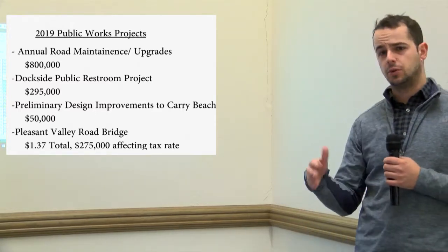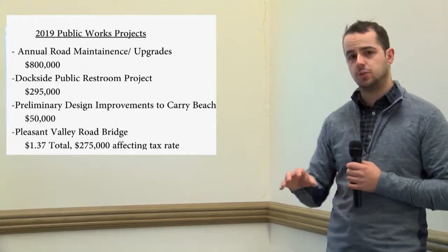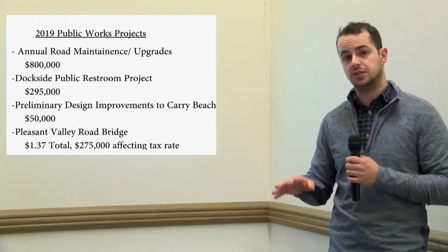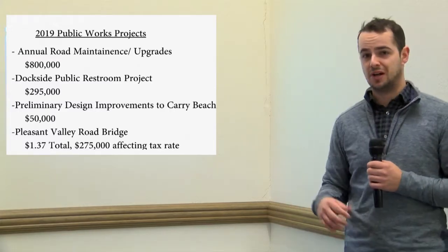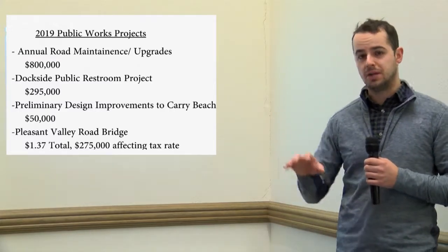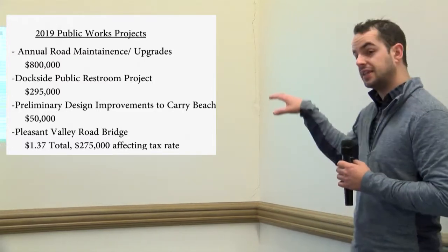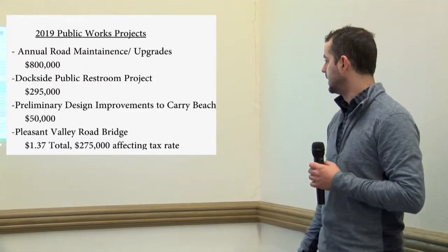Additionally, the cost estimate that we first received seemed to be on the low end, and we're now estimating the cost to be around $295,000 based on current construction pricing. Obviously, the construction pricing is up based on the amount of building going on and the demand for contractors. So again, that's $295,000 in 2019.